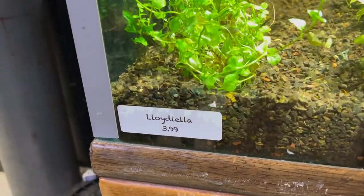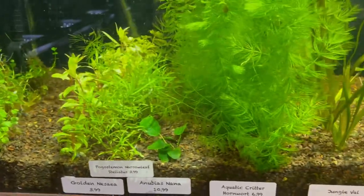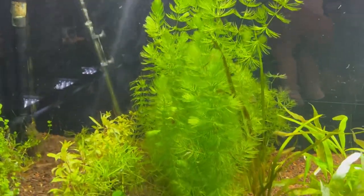They have a nice plant selection today. I already have some of this, but I was really impressed with that hornwort. I'm going to take some of that home for sure.